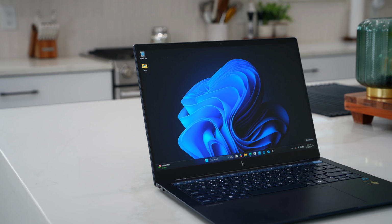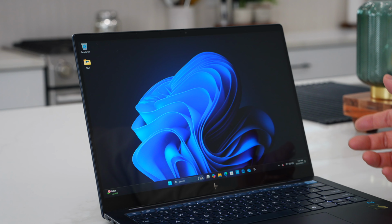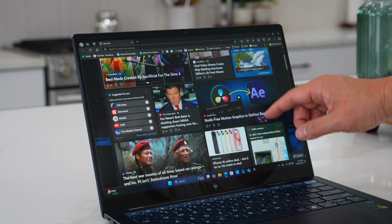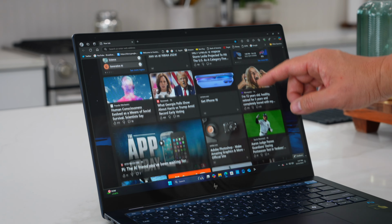I think a 14-inch IPS display is the perfect size for balance between productivity and portability. You get a full touchscreen here, which is nice, and I appreciate that you get a 16:10 aspect ratio, so it's perfect for web browsing and multitasking with productivity software, which is important.